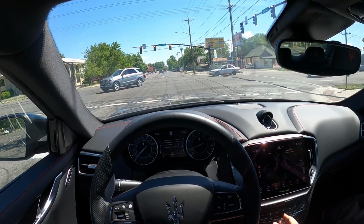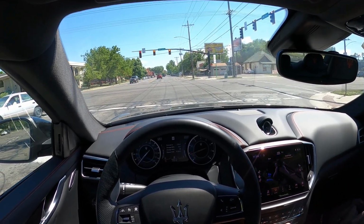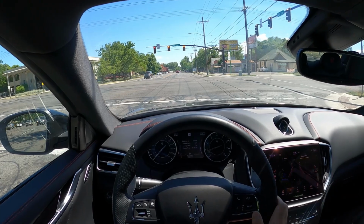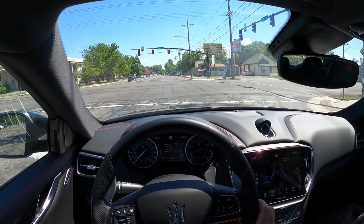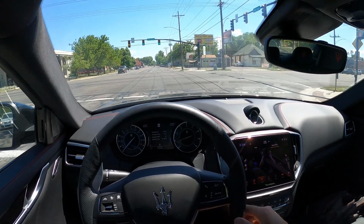Like, it's really nice. And the exhaust, though, you can always kind of hear it rumbling in the background. It's a very nice sound. I've said this in all of my Maserati videos, they just make the best stock exhausts, right out of the box. They just always sound absolutely fantastic, and the Ghibli here is definitely no different from that perspective.